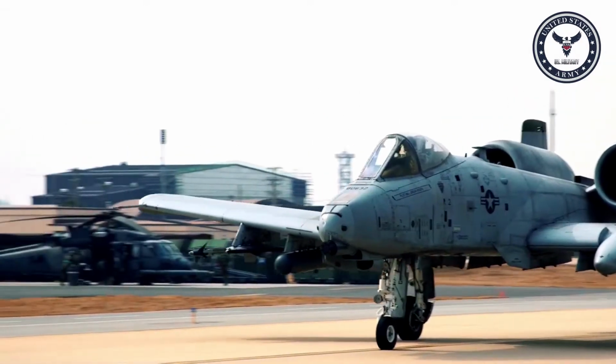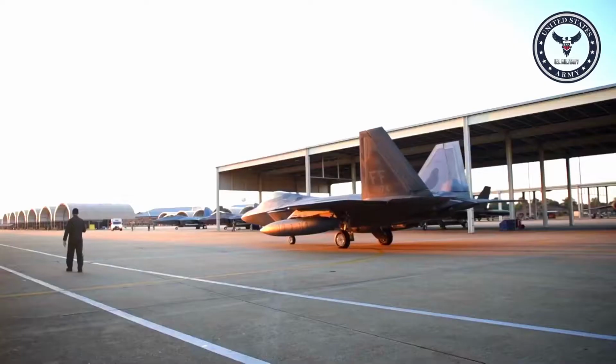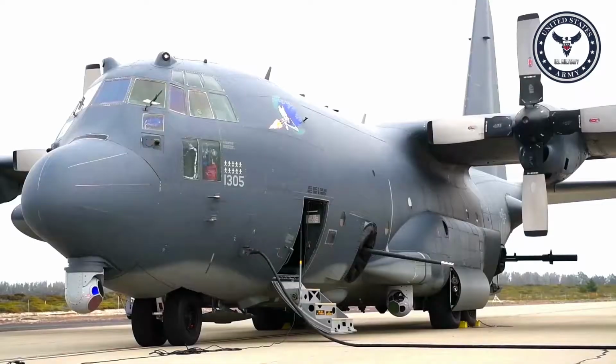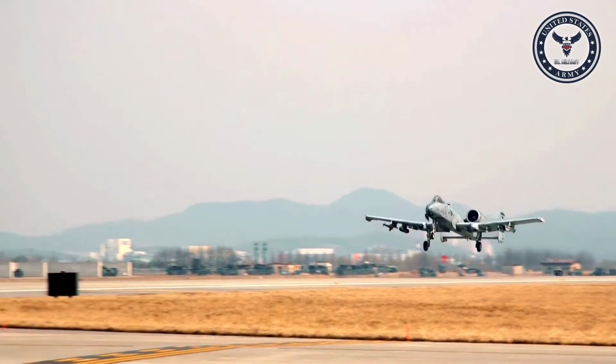The Ogden facility carries out a wide variety of work on a large number of platforms, including the F-35 Lightning II, F-22 Raptor, F-16 Fighting Falcon, C-130 Hercules, and the Minuteman III ICBM. 162 A-10s were re-winged at Ogden, while 11 jets were re-winged at Osan Air Base in South Korea.